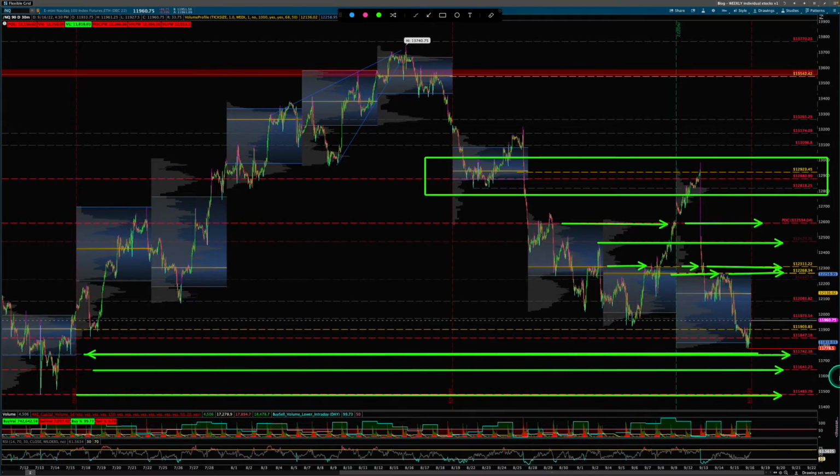I'd rather see 11,483 tested, but it's definitely going to be key that we can hold above this weekly POC at 11,903, which was where we bounced before. It would definitely be nice to see that, and just see if this was an overshoot that we had.